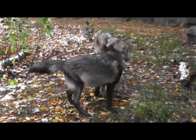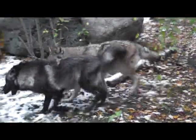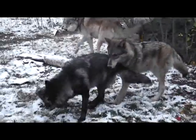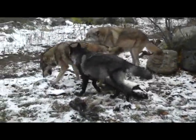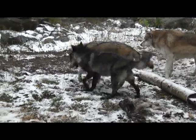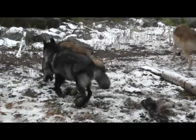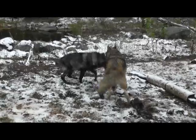Luna and Bolts had just had a meal. They didn't eat all that well. They were maybe a half pound of food that they each ate. But they were pretty excited, and there was some leftover deer hide in the pen that also created a little bit of excitement. One thing you'll notice about Luna, again, she's very active, but that does cause her a little bit of limping on her back right leg.